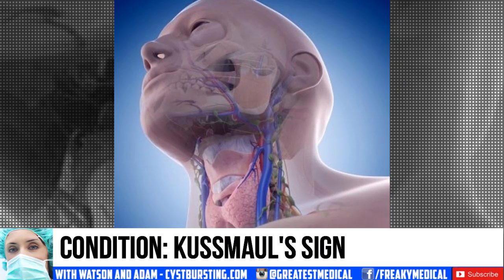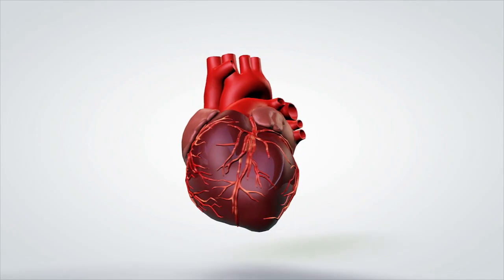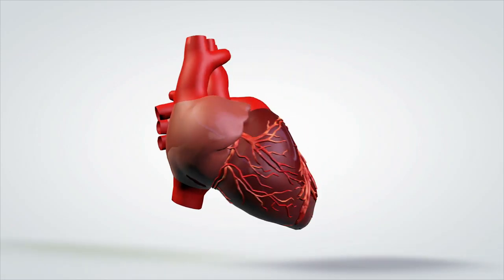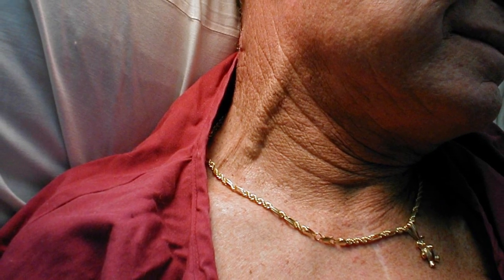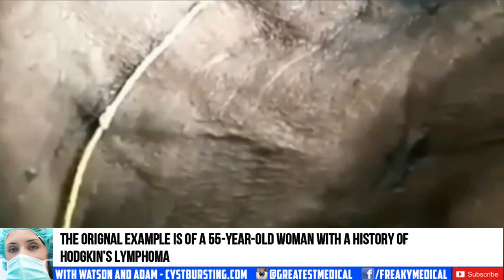The condition is called Kussmaul sign. Kussmaul sign is a paradoxical rise in jugular venous pressure, or JVP, on inspiration, or a failure in the appropriate fall of the JVP with inspiration. It can be seen in some forms of heart disease and is usually indicative of limited right ventricular filling due to right heart dysfunction.